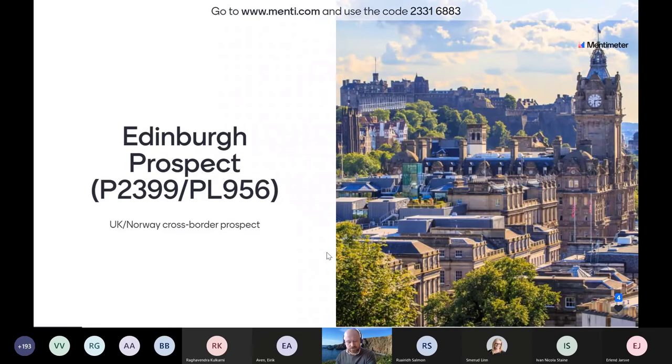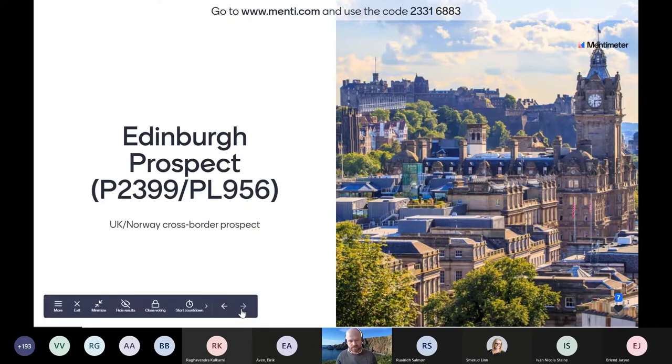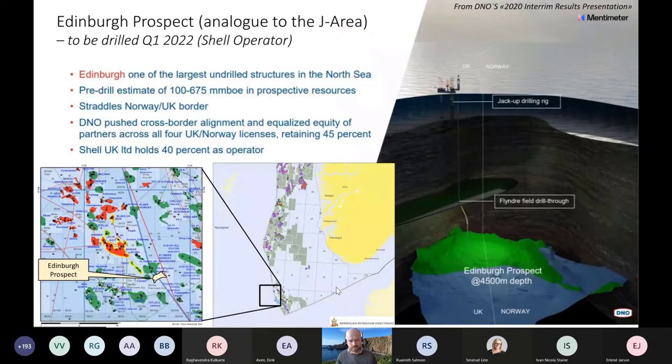So let's start if everyone is ready. I hope so. We can start with the first key well for 2022, the UK-Norway cross-border prospect called the Edinburgh prospect. It's one of the largest undrilled structures in the North Sea.